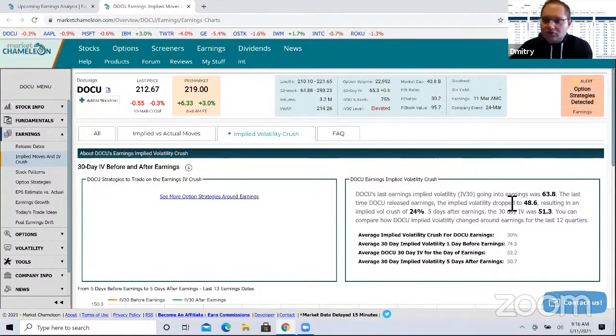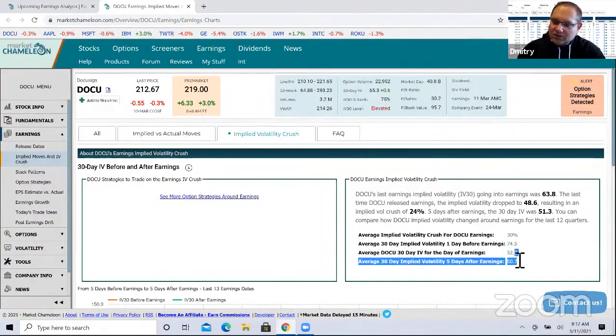As you go out further, there's more implied volatility, so you're playing the implied vol crush as you go out further. So 30-day constant maturity, we see that on average, day after reporting earnings, the implied volatility was down 30%. Day before earnings, the implied volatility on average 74.5. Day after reporting earnings, implied volatility fell to 52.2 on average. 5 days later, 50.7. So continue to decline a little bit.